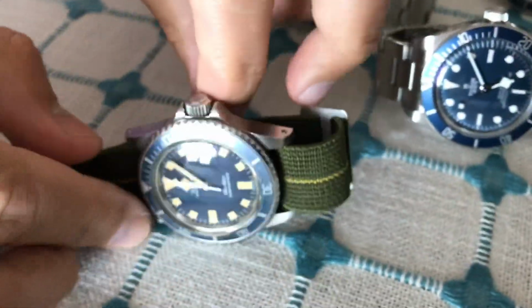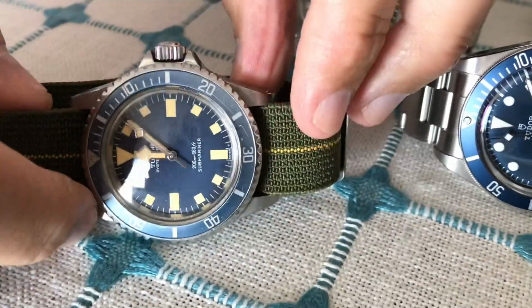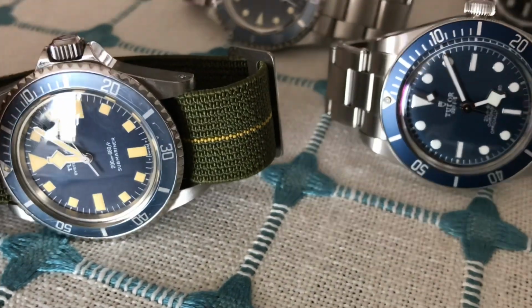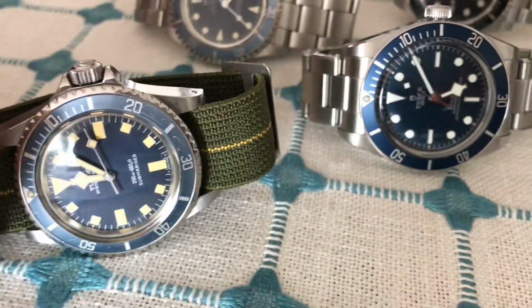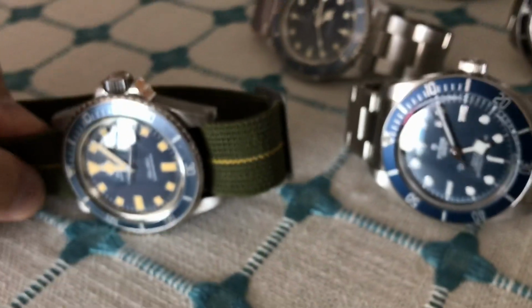Now, for instance, this was not a chronometer grade movement, but then again, a 5513 is not a chronometer grade movement. It's regulated in the same way, but they don't send it to COSC, right? Which is the same thing. If you wanted a Submariner which had a chronometer grade movement, you went for that.